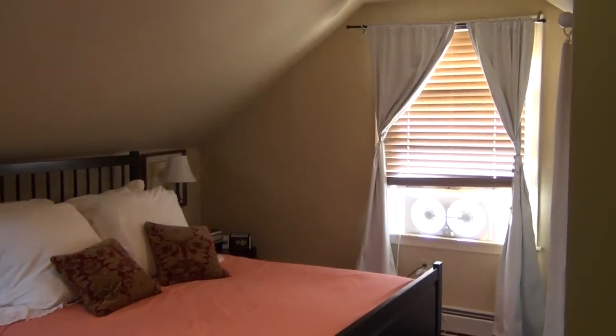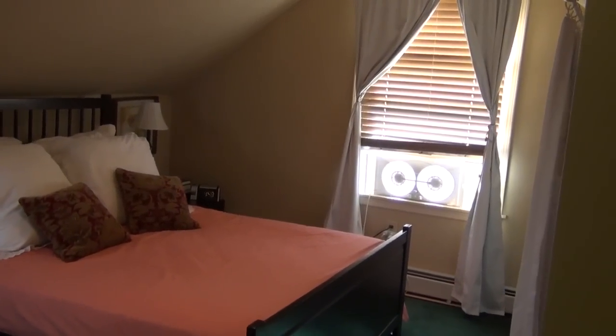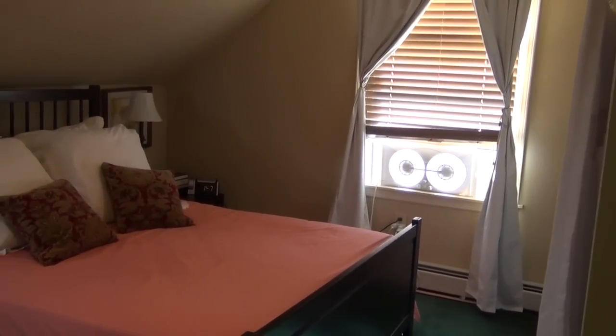So it's circulating the cooler air from the north side of the house through this bedroom onto the window right there that is facing south. That window is super hot. You can see I have the sun literally on it right now. So instead of sending this air inside, I'm sending it out. So it's pushing the air out.